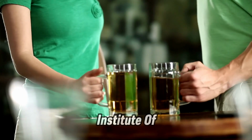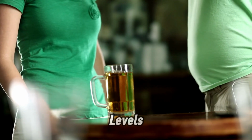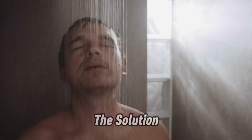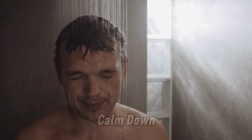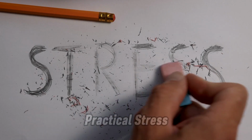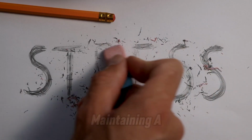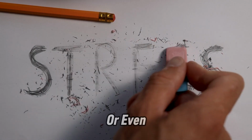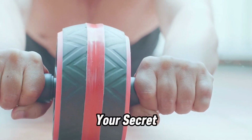The American Institute of Stress even found that middle-aged Swedish men with the highest cortisol levels had the biggest beer bellies. The solution isn't just stress less, because telling someone with anxiety to calm down works so well, right? Instead, it's about finding practical stress management techniques: meditation, nature walks, maintaining a positive mindset, or even just socializing. Your stress relief strategy is actually your secret belly fat weapon.